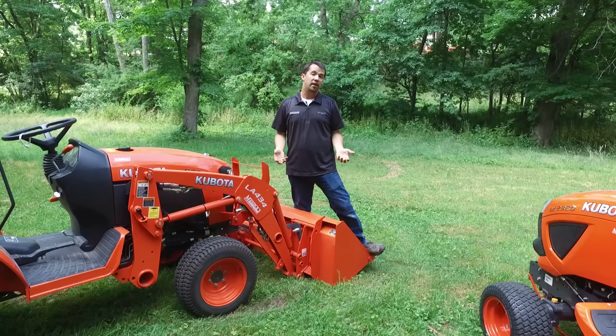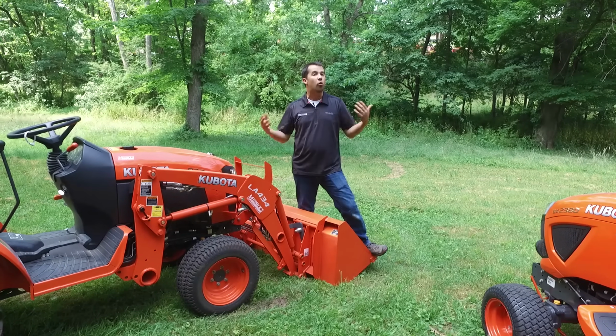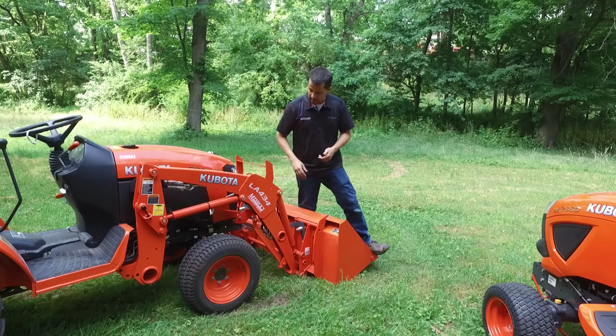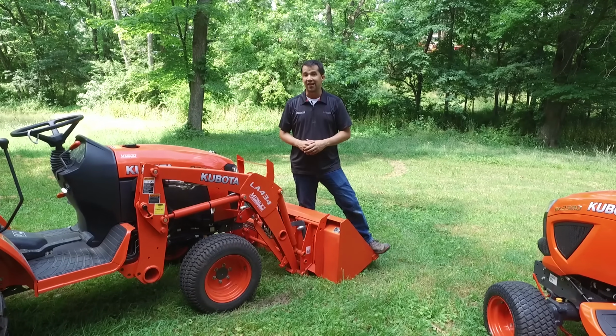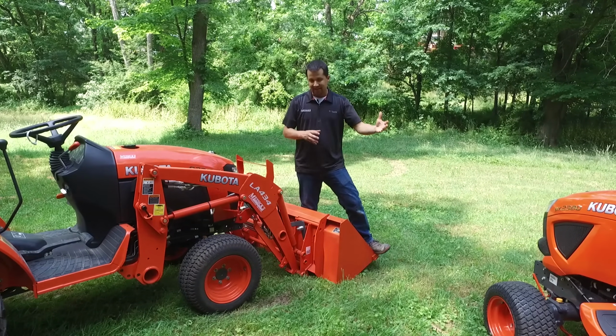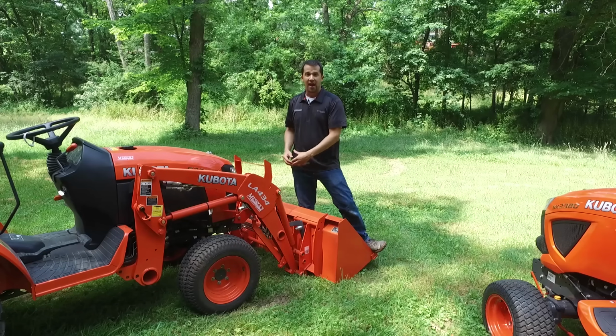From having a physically bigger tractor, you can also have a physically bigger loader, right? We're scaling up all of our implements. So a B series is going to start with an LA 434 loader, where the BX is going to use an LA 343 loader. That difference there gives the larger loader more capacity, right? Bigger buckets and more functionality.